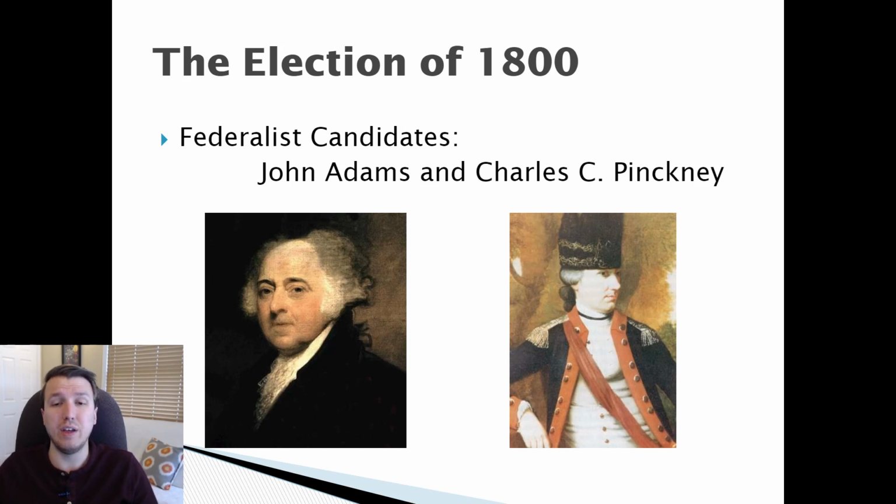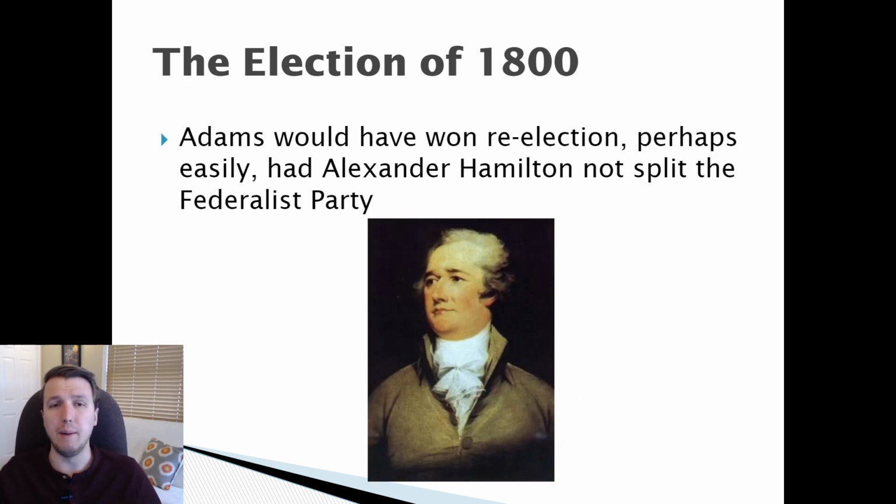I'm not saying he did bad. He just, the things that he did weren't very popular. Charles Pinckney was just a colonel in the Revolutionary War as well. Someone that's not really a factor in this election, though. And it's because of our friend Alexander Hamilton. He was one that kind of split the Federalists when it came to who they should vote for.